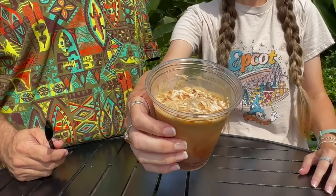Back again, we have the salted caramel... Three Sisters. Oh goodness. Three Daughters. It's the Three Daughters Toasted Coconut Porter Float. It's beer with ice cream. Sounds like the perfect EPCOT beverage. It does. And it's got salted caramel ice cream in it. So you can see that.